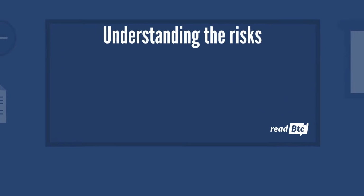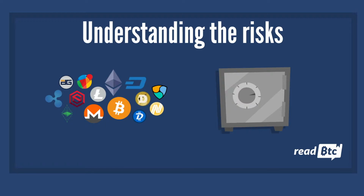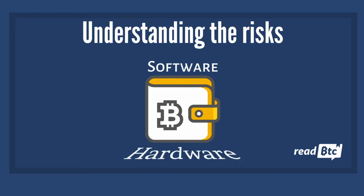So first, we have to understand the risks. Now, your assets are as safe as the environment they are kept in. Seeing as cryptocurrencies are mostly kept in a digital medium, you must understand how they could be accessed by unauthorized individuals and how to prevent this from happening. Crypto wallets can be stored in a software environment or a hardware environment. For software wallets, the main concern is that you're online.